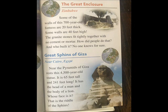The Great Enclosure in Zimbabwe. Some of the walls of this 700-year-old fortress are 20 feet thick. Some walls are 40 feet high. The granite stones fit tightly together with no cement or mortar. How did people do that? And who built it? No one knows for sure.